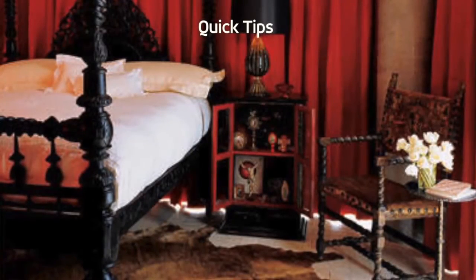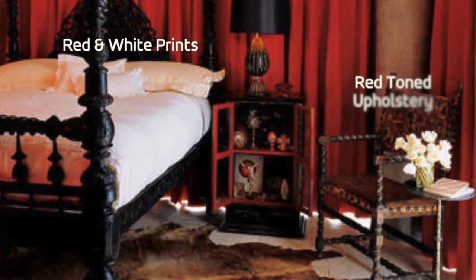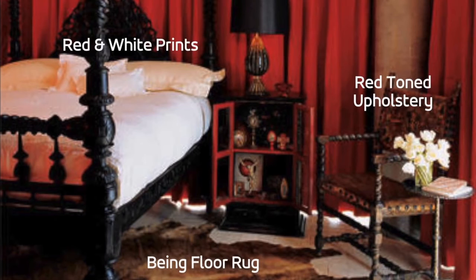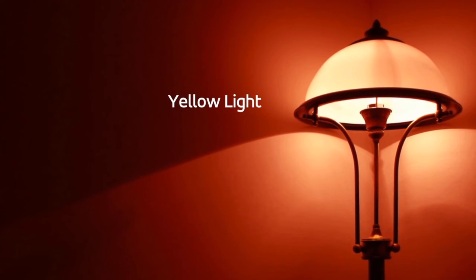Here are some quick tips for you to paint your home red. Furnishing prints in red and white, beige floor rug and red tone upholstery. Yellow light will highlight the spaces with light red tones.